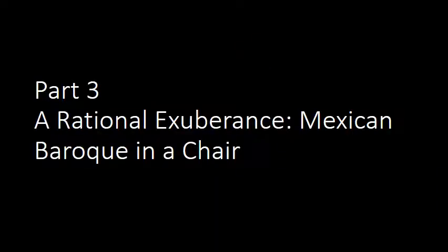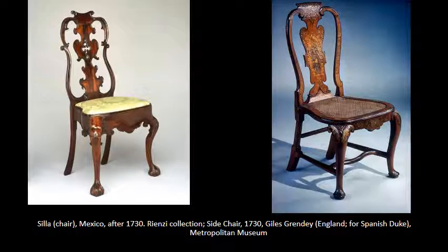So I want to end with a discussion of really what are very fine stylistic distinctions between Mexican chairs and similar European chairs. Now that sounds a little esoteric, I know. On your left is a chair carved, made in Mexico a little after 1730. And on your right is a chair made in England, but for the Spanish market, interestingly enough, done in 1730 exactly. So these chairs are very closely contemporaneous. These were made at almost exactly the same time.